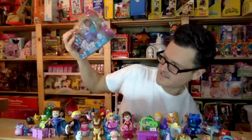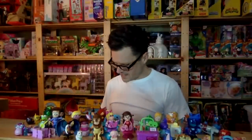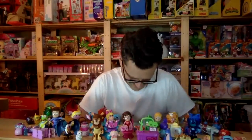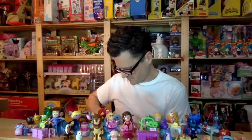And then this is the last set, and it has a shark in it, because sharks have teeth. So it looks like we're getting another duplicate figure, because we already opened up a dentist set, so we're getting the same dentist. Poor Lammy.